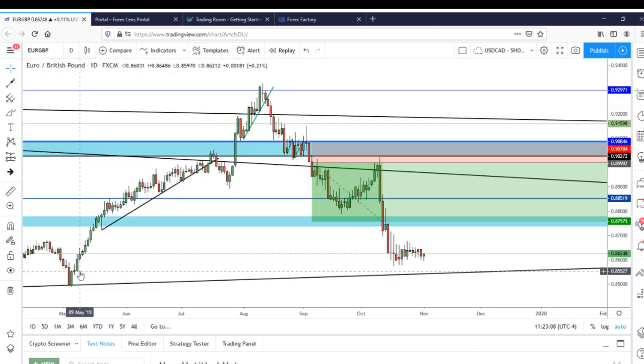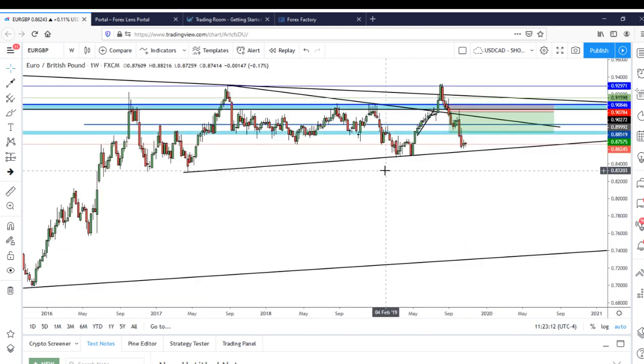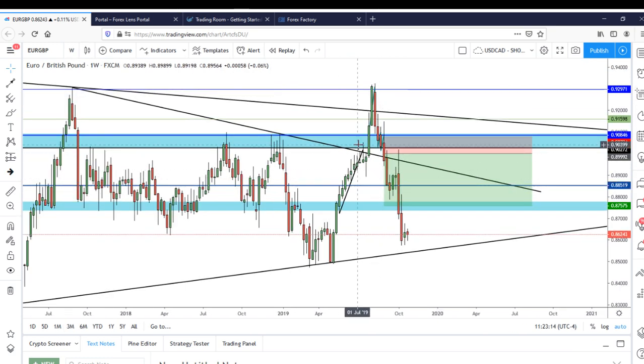So going to the daily. Actually, let's go to the weekly because we did have a swing short we took. If you guys remember back in, when is this? August, we had a swing short for Euro pound. And what a beautiful trade that was. Played to perfection. Where do I see Euro pound going now?